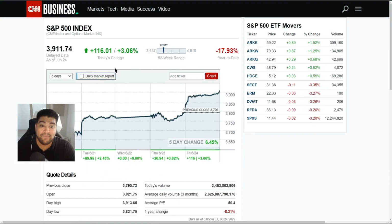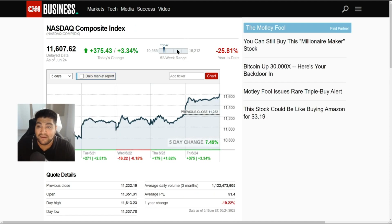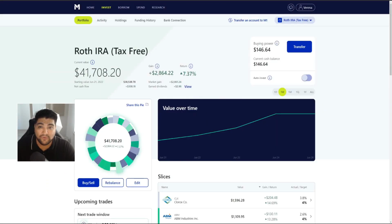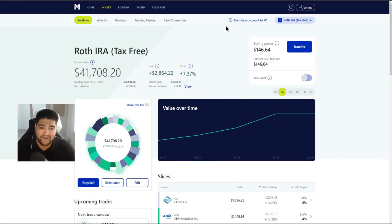If we compare that to the main indexes, the S&P 500 put on 6.45%. The Dow Jones put on 5.39%. The NASDAQ put on 7.49%. And the Russell put on 6.01%. So overall, our portfolio actually exceeded all of the other indexes, besides the NASDAQ. But the NASDAQ had taken such a harder hit than us. It just kind of makes sense for that to happen.